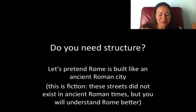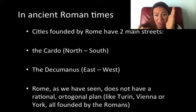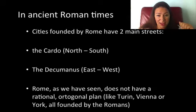So if you need structure, we will pretend that Rome is built like an ancient Roman city in a grid. As we have seen, Rome is not truly built in a grid, but we can just pretend, and let's have a look at what happens. In ancient Roman times, the city was formed as a grid, and it had 2 main streets. The Cardo, which was on a north-south direction, and the Decumanus, that was the east-west main thoroughfare. Rome, as we have seen, does not have a rational orthogonal plan like Turin or Vienna or York, which were all founded by the Romans, but we can make do anyway.